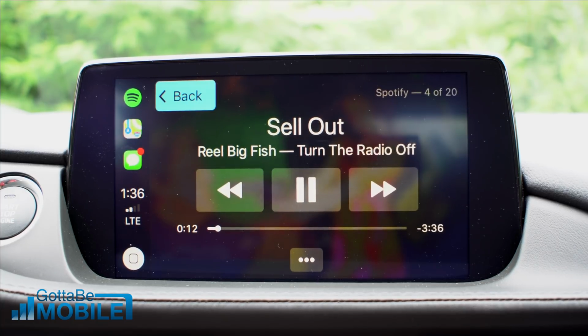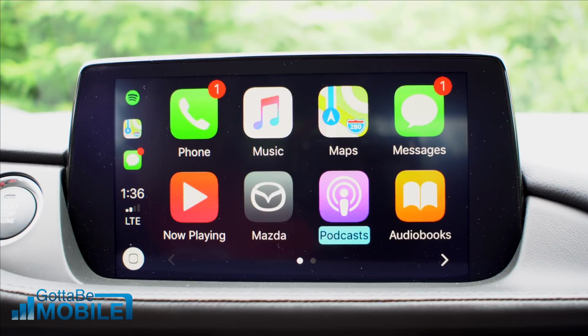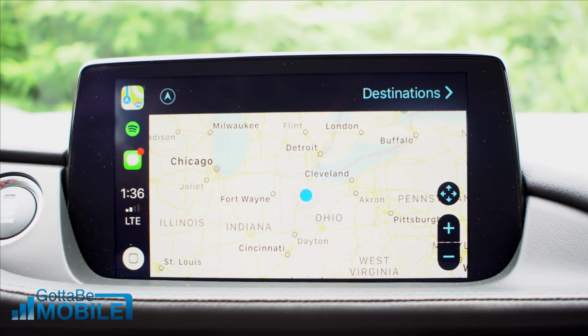But it is a change to use that option, and it takes a little bit longer to get back to home and then say over to Maps if you want to switch to that while you're driving and move around on the touchscreen without actually touching it.